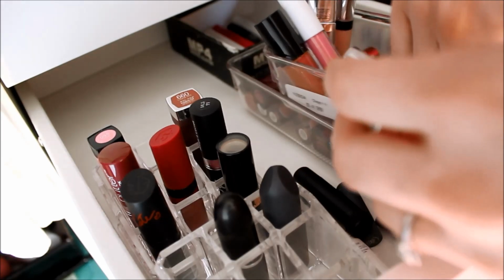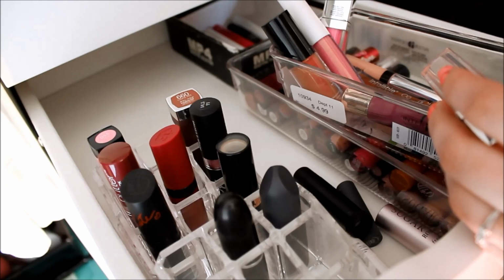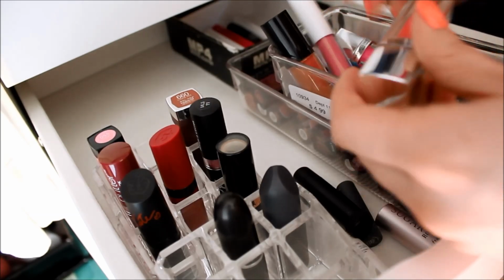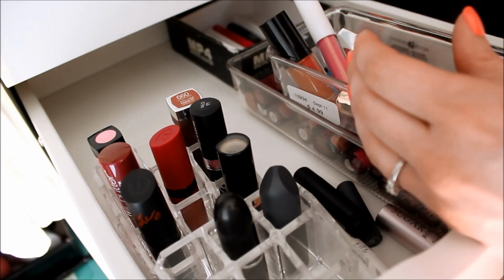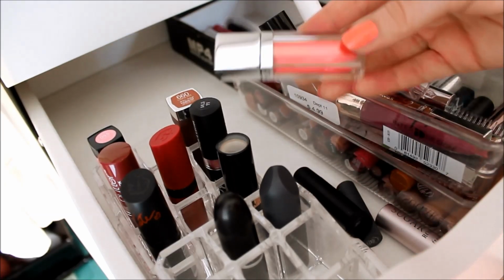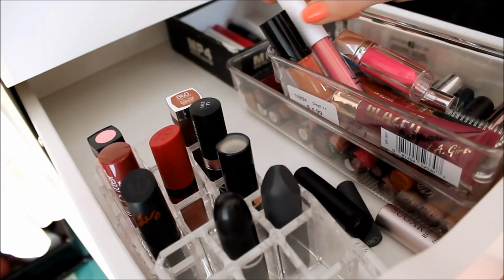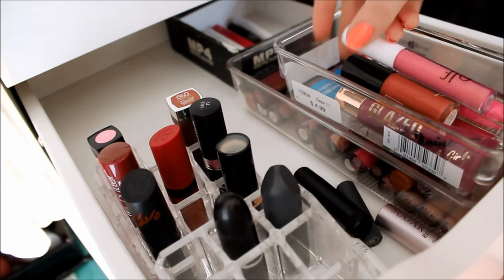What is in here? I'm going to pull in my Buxom lip cream in White Russian. I haven't used that in forever, and I actually have 2 of those. And my Maybelline Color Elixir in Breathtaking Apricot. Wow, I wasn't even in frame, sorry. And I feel like everything else I've used recently, so I'd just be pulling it in for the sake of it. So I actually think that's going to be good.